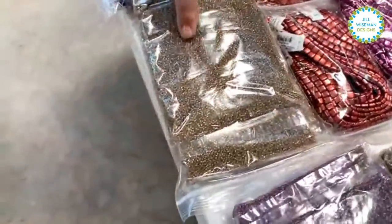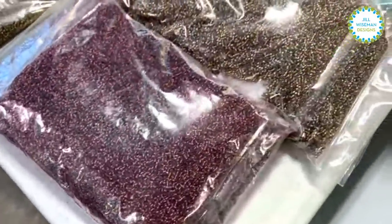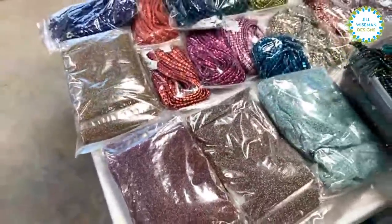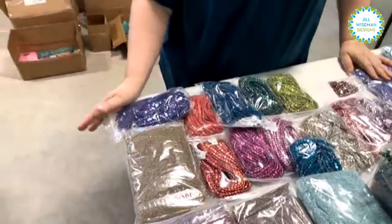Like I did last time, I also am bringing in a bunch of seed beads. Some of them are Toho seed beads, and some of them are Miyuki seed beads. These ones that are sitting here that I grabbed happen to be Toho's. So we'll have those marked on the website as Toho or Miyuki.